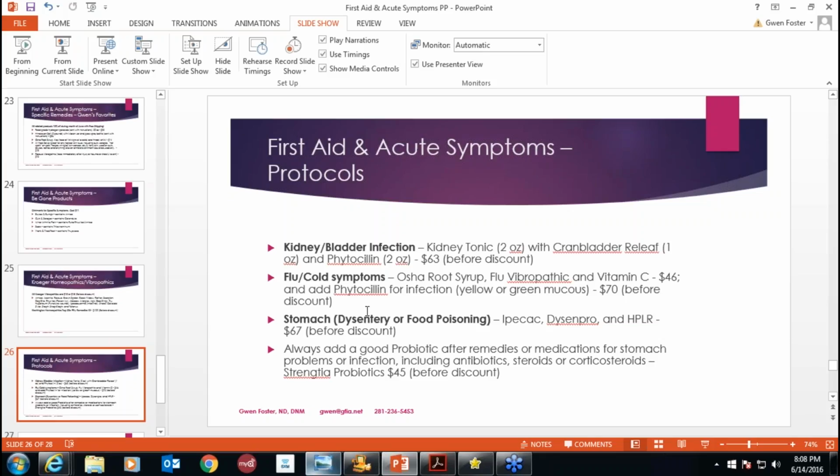Flu cold symptoms, if it's either flu or cold, it's generally going to be Osha root syrup, the flu Vibropathic, and vitamin C. And then if they have any infection like yellow or green mucus, I'm going to add Phytocillin, because Phytocillin is an Herbs Etc. product for infection. So they got yellow or green stuff coming out of their nose, and that's a sign of infection.